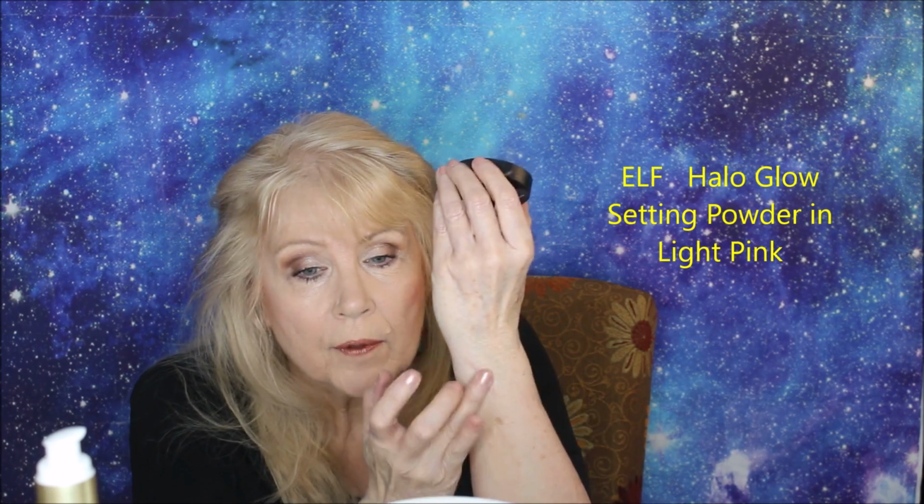For face powders, just for setting, I would say this is my favorite, and it is from e.l.f. This is the Halo Glow Setting Powder. And I use this under my eyes. I don't know if I can even show you what it looks like. Nope, can't even show you, but it's got the little sifter in there, and it's just beautiful. I love this particular shade. It's more of a pink setting powder, and I could do with just this and nothing else. I don't have a problem with anything else.